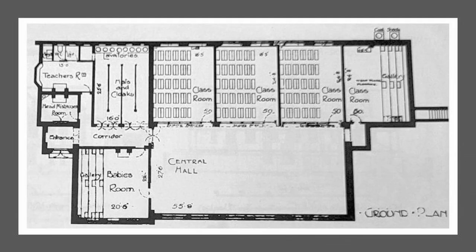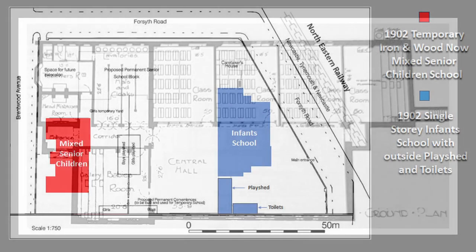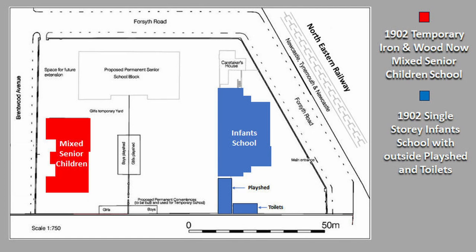The ground floor layout is shown in this drawing. Clearly, there were four classrooms, each holding 50 infants. So the new infant school would accommodate 200 children. On the 28th of July 1902, the permanent single-storey infant school building, here in blue, was completed, together with an outside play shed and toilets and opened for classes.